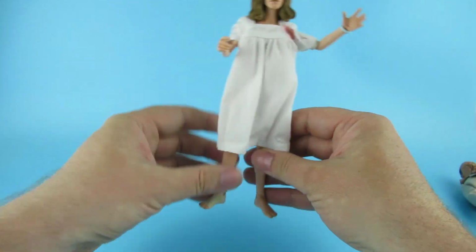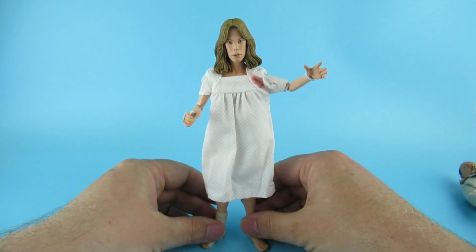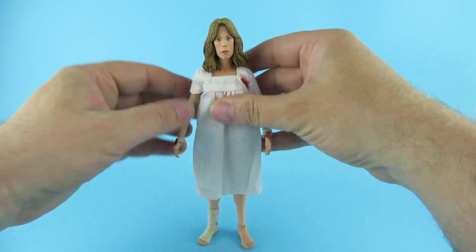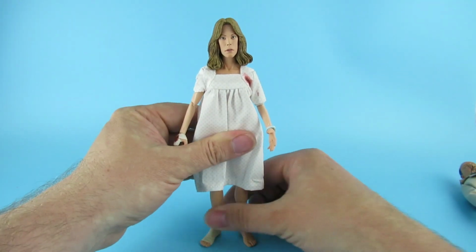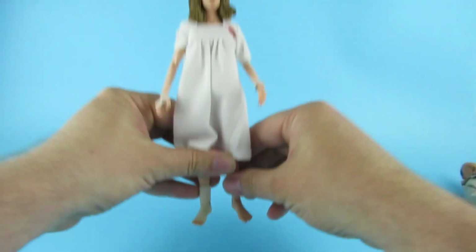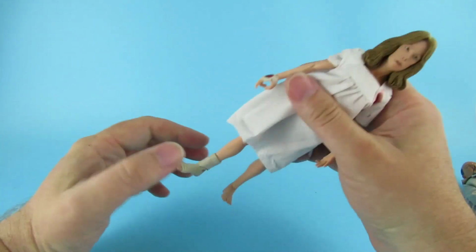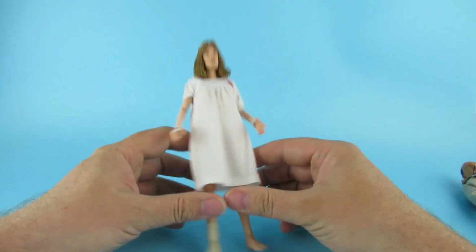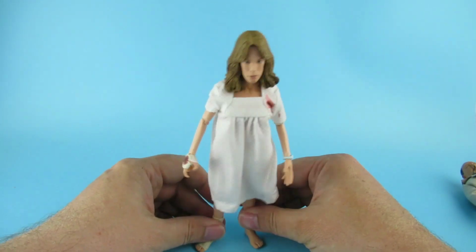There really is not a lot of articulation in this figure, and those ankles are not really strong enough, to me anyway, to keep her up. She will always, you can see, her own weight will just make her fall forward. You can do it, but one strong breeze, and there's no tilt in these ankles either, so it's not like you can reposition it to get her to stand up straight, which is a shame. I am not that impressed with that. It's a shame. And yes, I suppose you could put something on there and strengthen those ankles, but it is a shame.